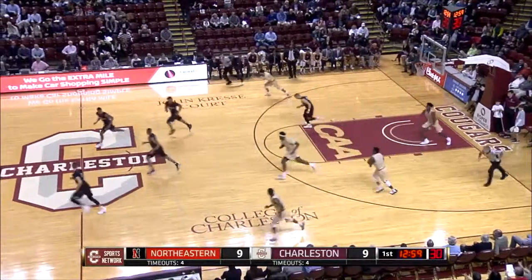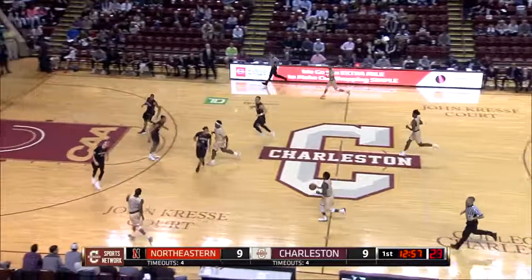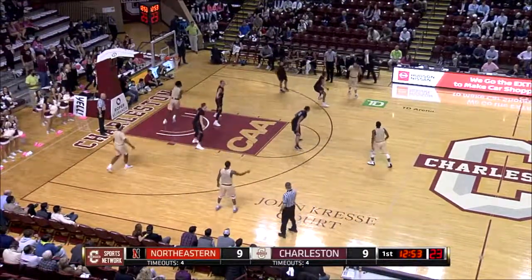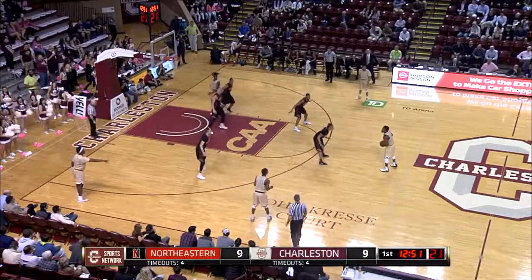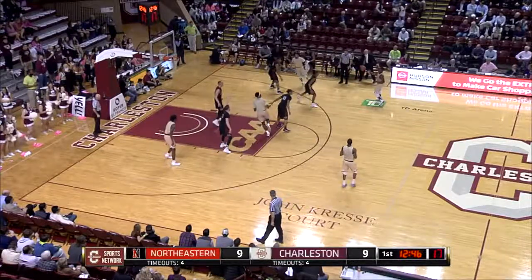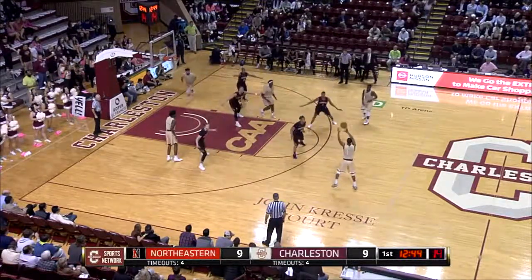Rebound grabbed by Chavez Goodwin. He'll hand it off to Marquise. Marquise in the front court along the left sideline. Over to Grant Riller. Riller back to Marquise. 12:50 left to play in the first half. We're all tied at 9. Everett German and Danny Johnson courtside here at TD Arena.